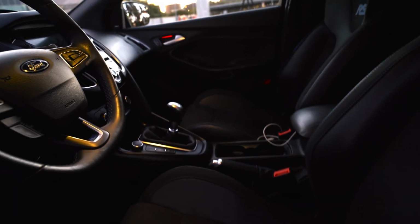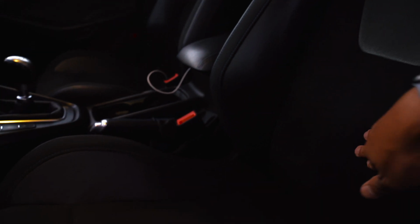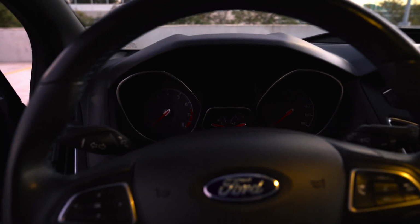I can see if you're going on a road trip for a couple hours, it could get a little old just because it holds you in a little bit. But other than that, I think these are comfortable as hell. Other thing I like about this interior is the blue stitching all over it, obviously to match the RS badges on the outside that make this car distinct. Very nice touch. This is definitely a very nice place to be.